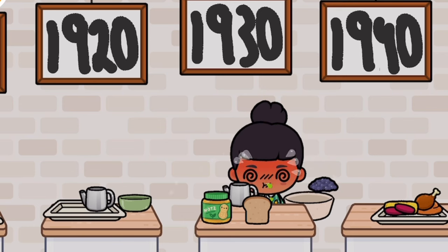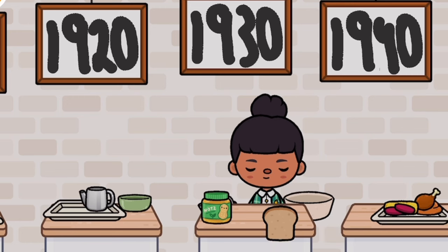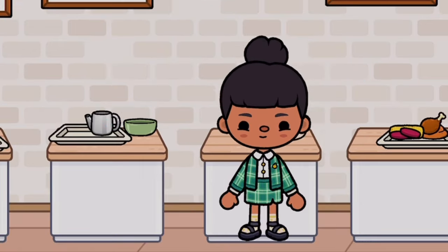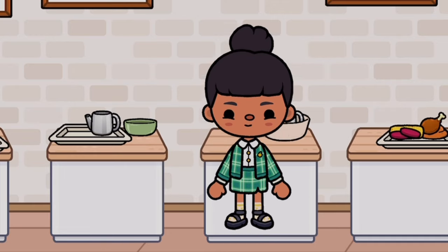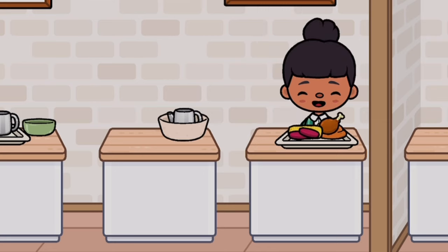Oh, that was spicy. Okay, we need to finish this and have milk to cool down because that was actually so spicy. Okay, milk, my favorite. The bread rolls, I mean, we have those in every lunch. And then this, so that was quite good. In my opinion, that one was actually not too bad, even though it was during the Great Depression. So let's move on to the next one.